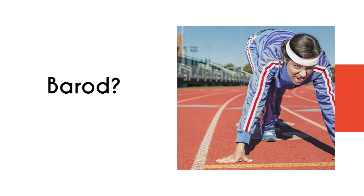Barod, ready, bant â ni, off we go. So, first looking at numbers from 1 to 10. 1, 2, 3. Repeat after me. 1, 2, 3. 1, 2, 3. And on your own. Da iawn. And the next ones.